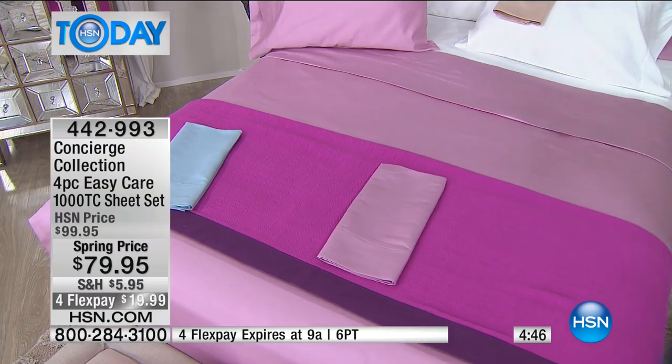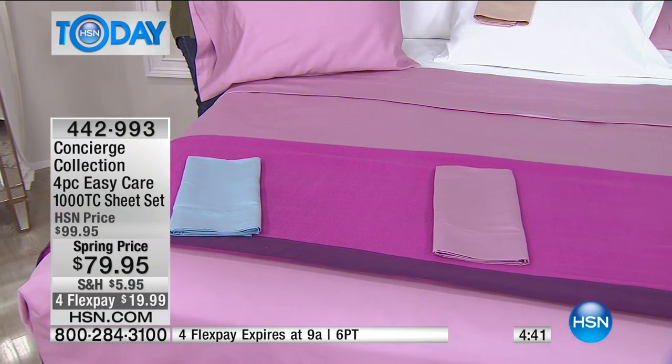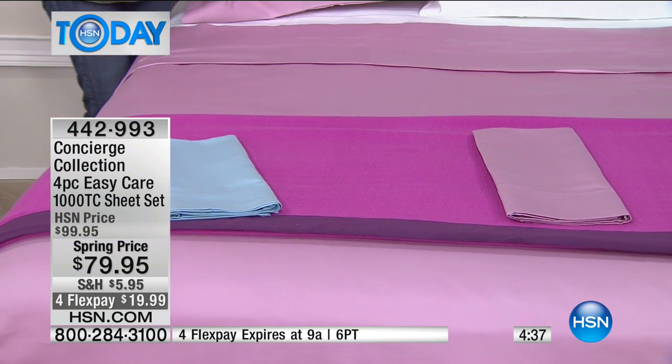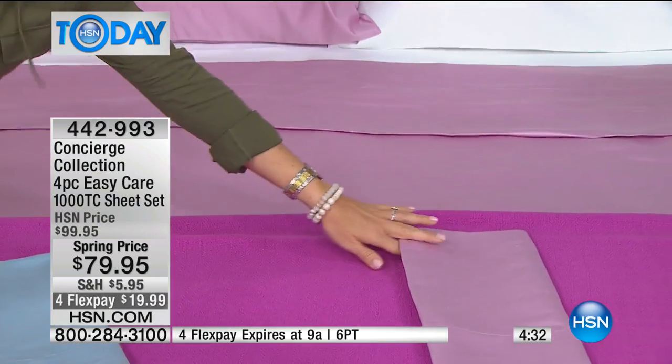And yet, as Ellen said, you've got to get in your sheets every single day. You've got to sleep every day. Why not give yourself the treat of 1,000 thread count? Even if it's just one set. You'll be telling your friends, you've got to come feel my sheets. Yeah, I got 1,000 thread count. And that's out of the package too, they feel like that out of the box.